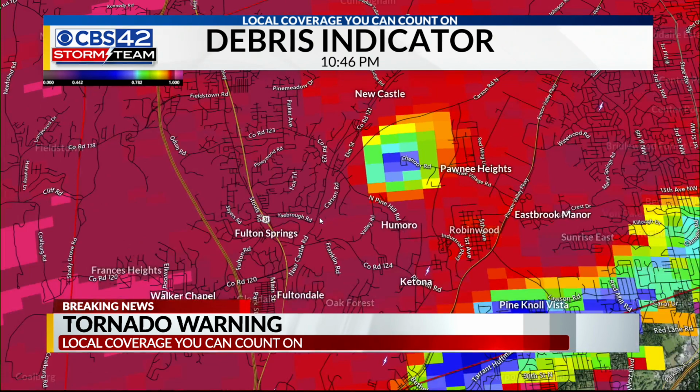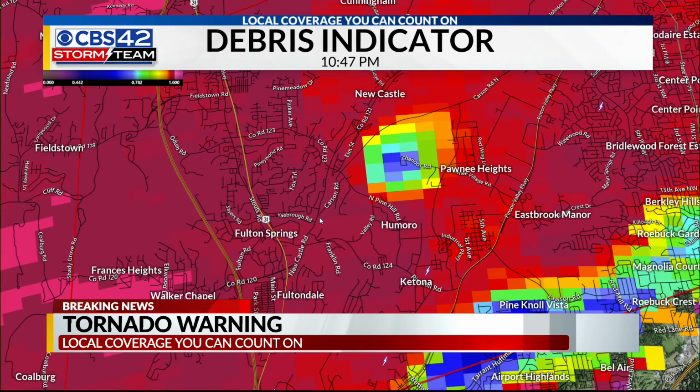I'm going to go back to our debris indicator, because one of the things that I've noticed with the last few scans is the color on this has really ramped up. At first we saw just the orange and yellow, then we started to see the green, and now we're seeing that dot of blue and purple. What the debris indicator is showing is how high debris is being lofted into the atmosphere.